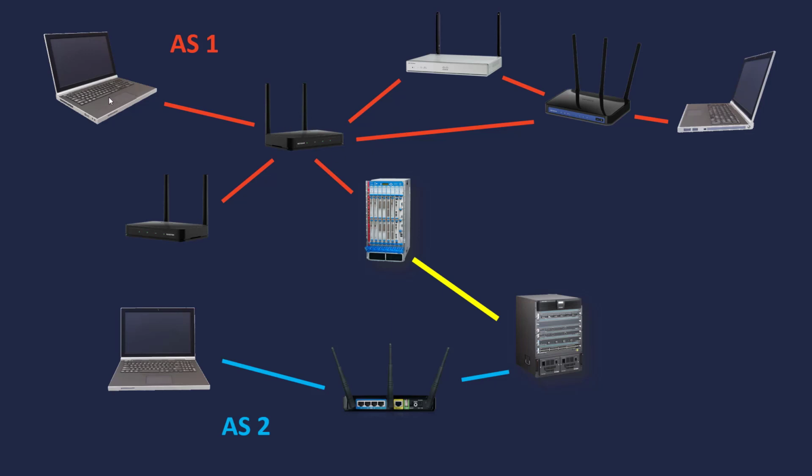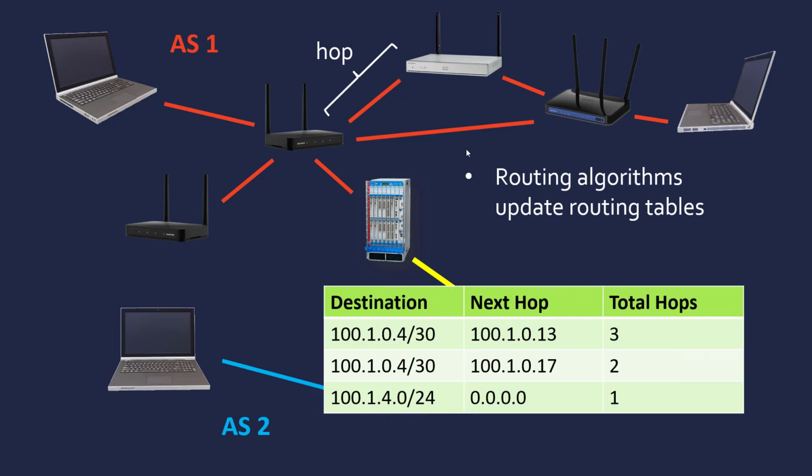So it'll go first of all to this router, and of course it will have a packet with this IP address in it as a destination, and this router will make a decision about where to send it next. So it will have what is known as a routing table, looking something like this, which has basically a list of potential destinations and where is the best next hop to go to, the best next router.